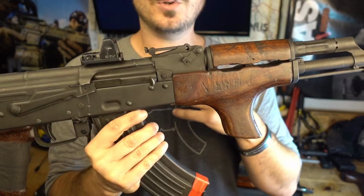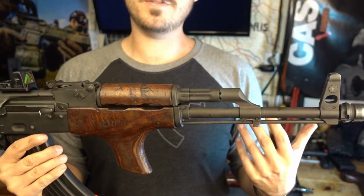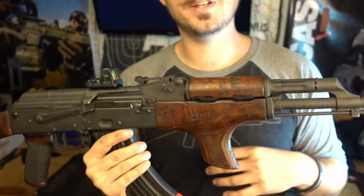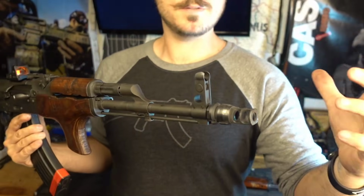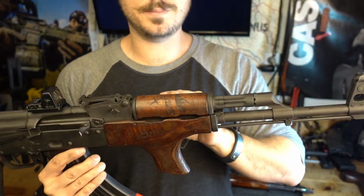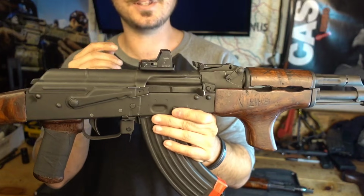It has that really cool gray parkerized finish, like that really dull gray finish that just looks so good on Romanian AKs. There's a ton of Romanian AKs in this country, and a lot of them have that parkerized finish, and it just looks awesome. Modern features, right? This gun has a chemo muzzle brake. I can put a suppressor on this thing. This has a tunable gas system. You never really know that it had that from the outside, so it's kind of a cool sleeper thing.